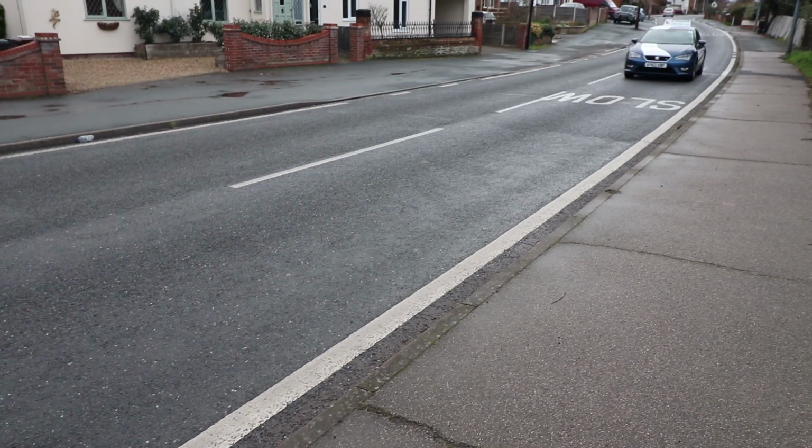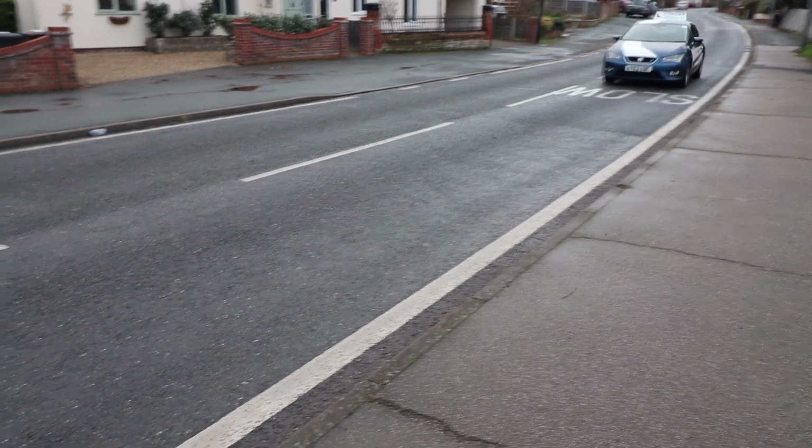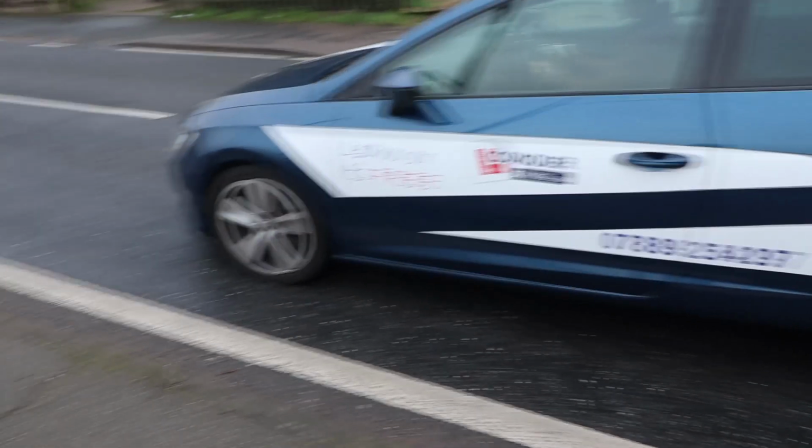Here is an example of an emergency stop with ABS. You can see the front wheels barely skid at all as the ABS module keeps skidding to a minimum. When the ABS activates, you'll actually hear it. It will sound a bit like a coffee grinder, a bit lower pitch than that. But don't worry, it's just the ABS doing its job.